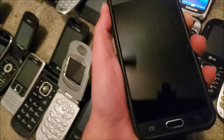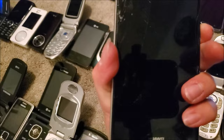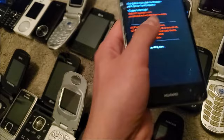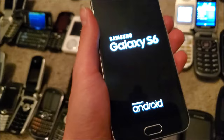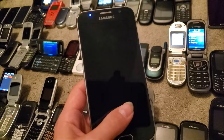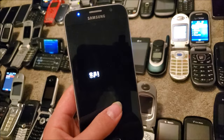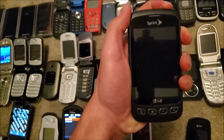Here's a Samsung Galaxy J3 Luna Pro on TracFone. Got this one in 2020. Here's a Huawei Ascend X-T2 on AT&T. Got this one in 2021. Here's a Samsung Galaxy S6. I think it's on Sprint. Let's find out. Yes, this one is on Sprint. Got it in 2021. Here's an LG Optimus S on Sprint. Got this one in 2021.